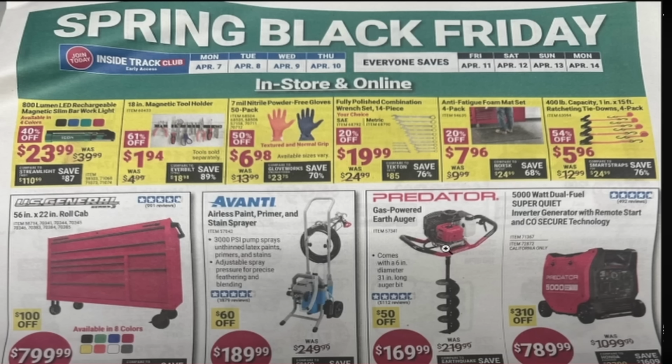On my end, I went looking for the Black Friday ad, and I couldn't find it. The spring Black Friday ad. So what I did do is some extra research. So we're just going to go over this. This is going to be a sneak peek of the leak. I don't have prices, but I do have some of the items that look like they're going to be on the spring Black Friday sale. There are some pretty decent items.